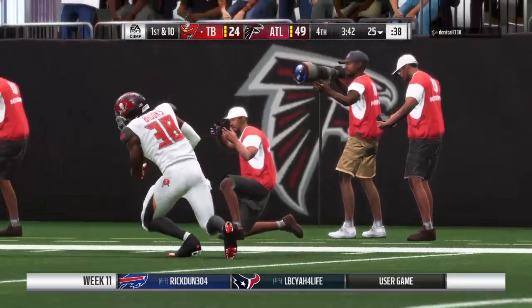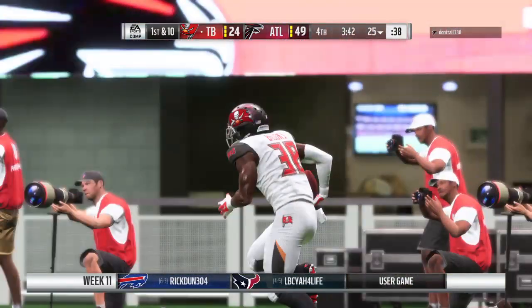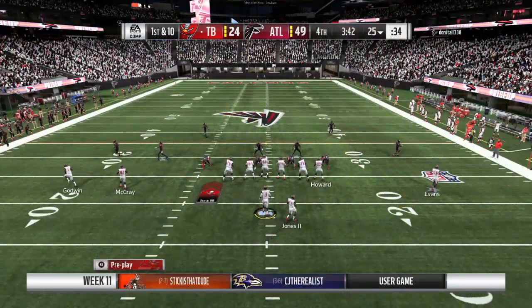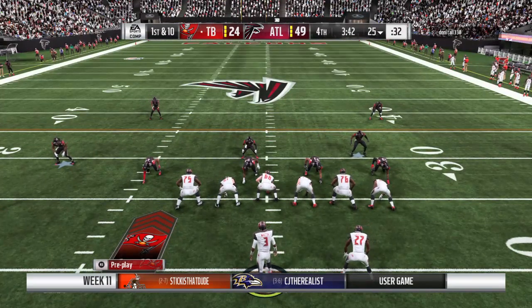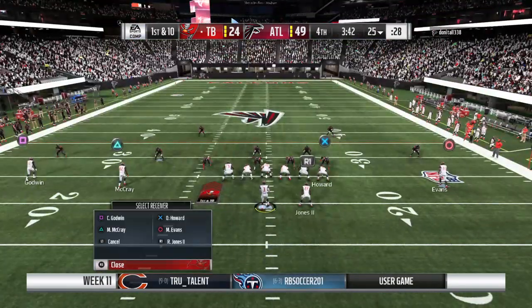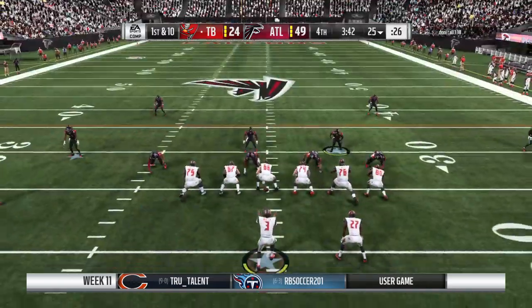Okay, so let's face it, though. Who's happy about this play? Fantasy guys, right? The analytics will tell you one thing or another. That's a bad play on one hand, a good play on the other. But it's all about the fantasy points here. Yeah, because this ball game is over.